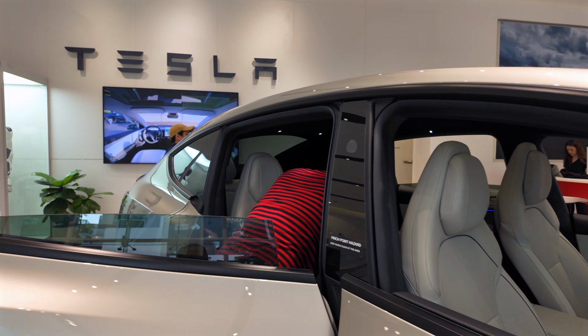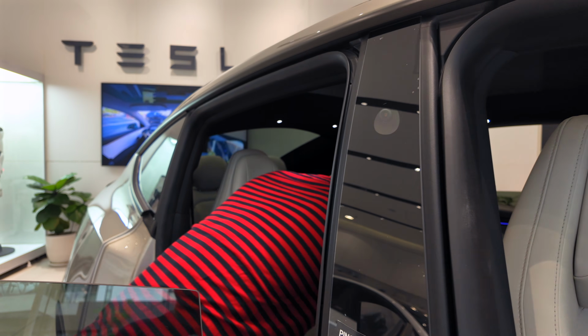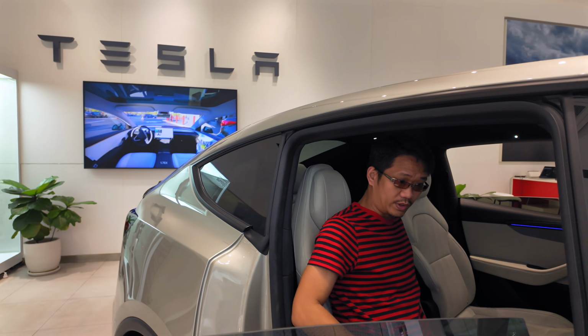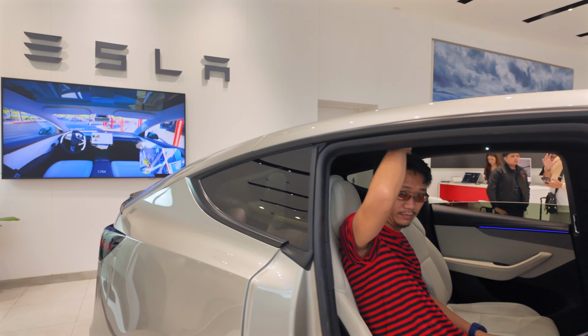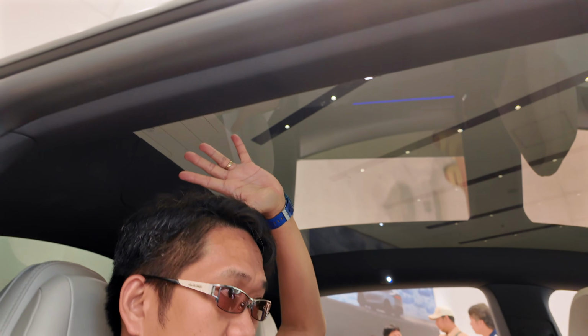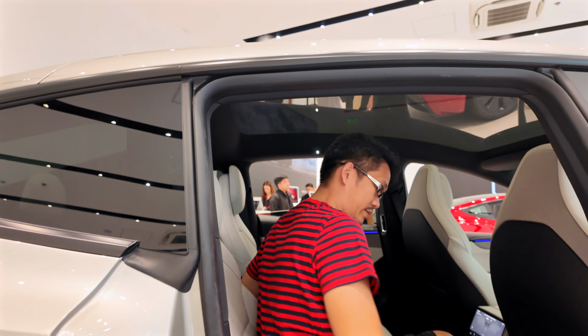So my brother-in-law, 5'10" once again. Let's see what he thinks about going inside and sitting. He's 5'10". I don't think that's gonna be an issue in the second row. It's the third row that's going to be an issue.